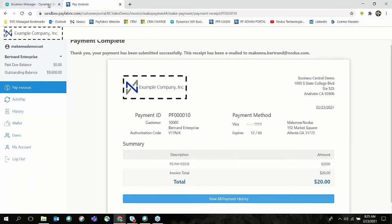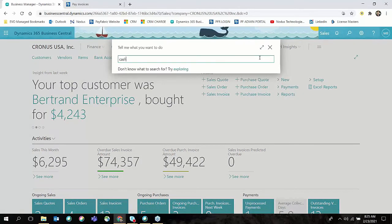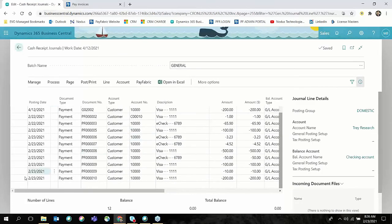So now back inside of Business Central, in our cash receipt journal, we should see that cash receipt have come in to pay off that correct invoice. Okay, so right here we see the cash receipt number PF ending in 10.